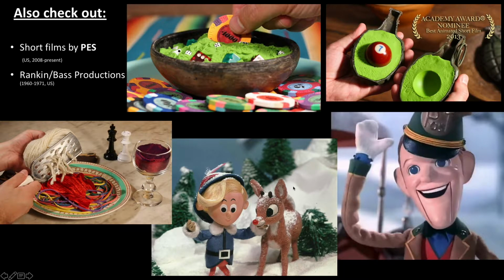And then of course we have the Rankin Bass productions. These are old school Christmas films that they play every year around Christmas. These are stop motion, and they are from the 1960s, 1970s, something like that. And they're gorgeous, obviously, and they're classic at this point. So you can see those around Christmas every time.